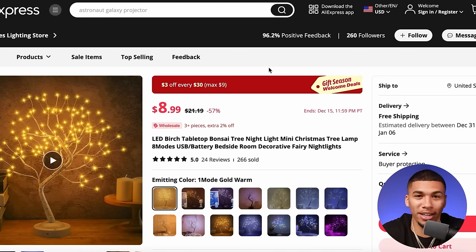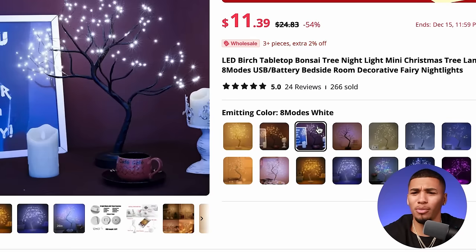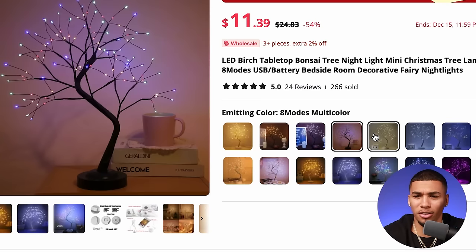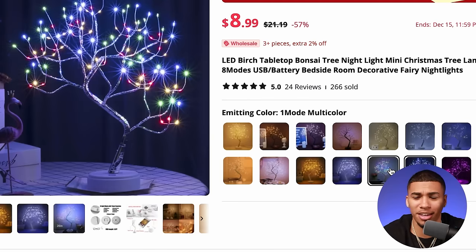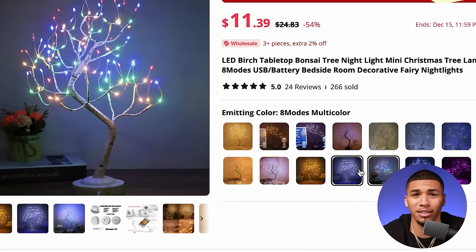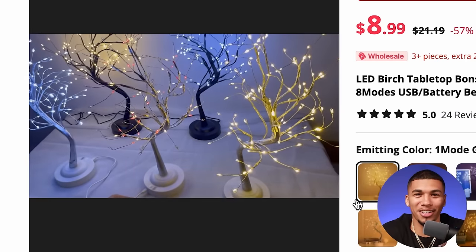On AliExpress, we're gonna get this item for $8.99 with free shipping. And they have way more variations available, from white to multicolor, warm white. I mean, there's so many different ways that you can take advantage of this. The competitor was only showing one of these variants. Now, it does have over 260 sold with a 5-star rating, so we see that quality is definitely there. And of course, some great content you can take advantage of.